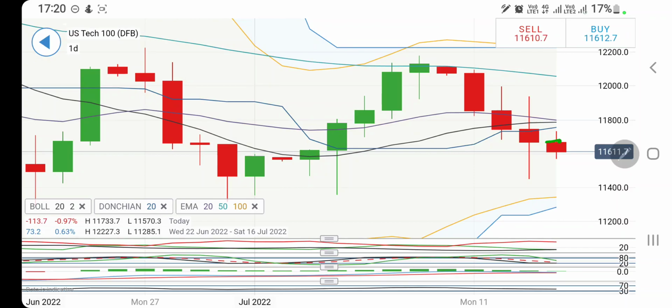Any drop below 11,600, you can go short at 11,600 itself, but the support at 11,570 is strong. Below 11,570, we may see it dropping to 11,520, 11,450, and below that it can drop strongly further towards 11,350, 300 levels. So take your positions accordingly.